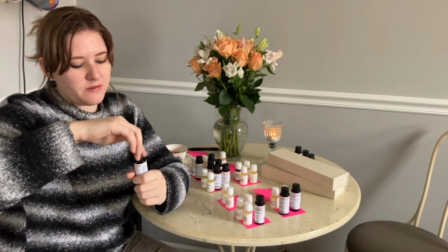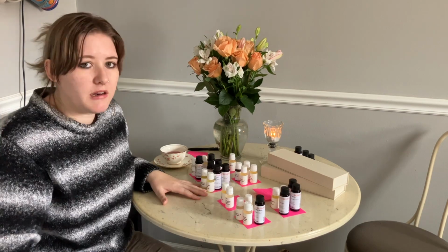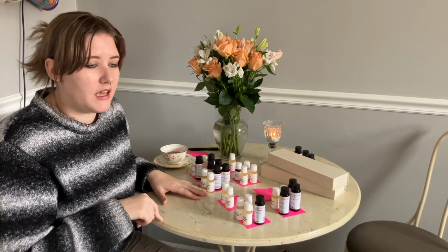The oak moss one is a really good option. It's oak moss and amber. I don't know how I'm gonna pick. I'm gonna come back to this in an hour or two.